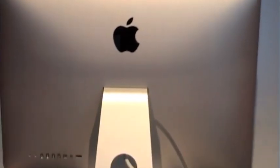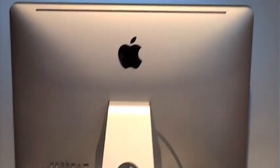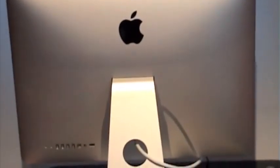The design of the back of the computer is just great. I'm amazed by it. Also, the machine is so quiet. You hardly know it's running. It's not loud like my laptop was. It runs really superbly.